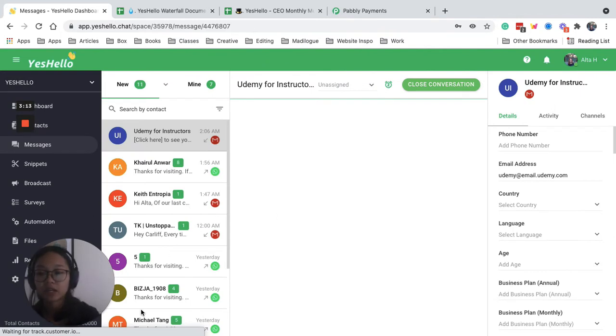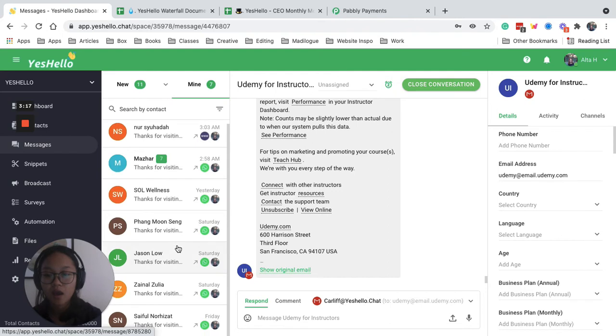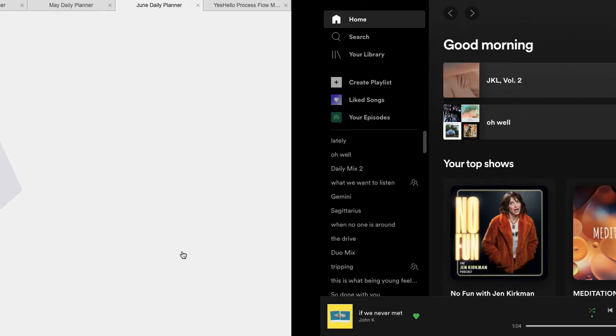After I'm done with all of them, I'll go to my folder and look at my last messages on Saturday. I've been chatting with Zainal, and I just follow up with Zainal about his challenges today. And then after that, I will write a note on our Miro.